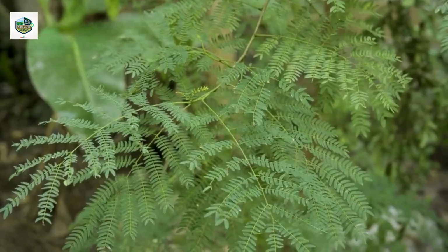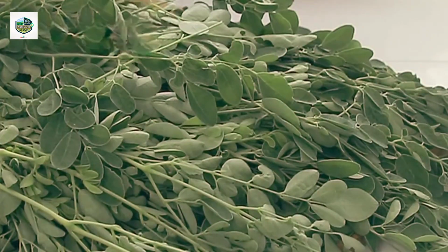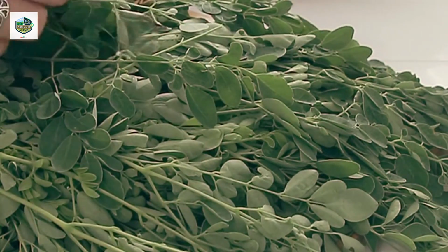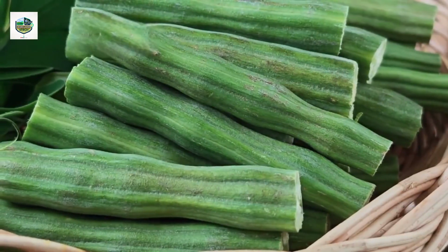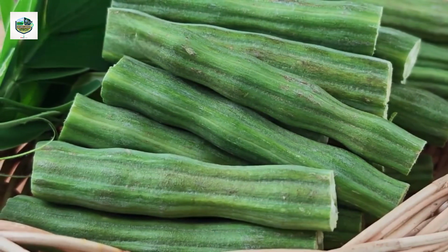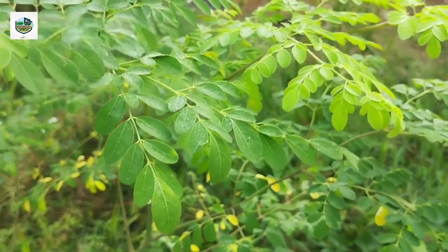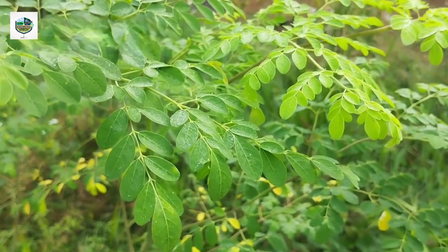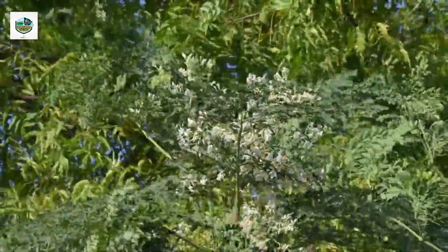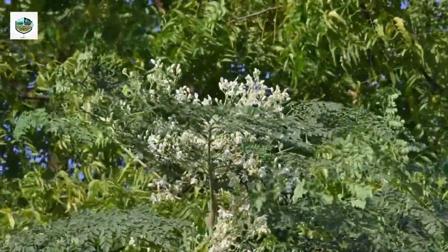Leaf harvesting begins when the Moringa tree is about 3 to 4 feet tall. Farmers cut the tender branches or hand-pluck individual leaves, depending on the method of farming. Regular harvesting every 30 to 45 days encourages regrowth and maximizes yield. Timing is crucial. Leaves are typically harvested early in the morning when temperatures are cooler, and the leaves retain more nutrients and moisture. After cutting, the leaves are collected in clean baskets or trays to avoid contamination or bruising.